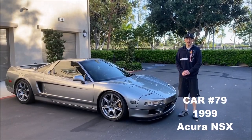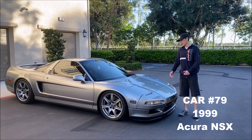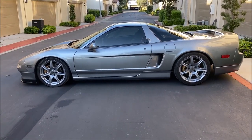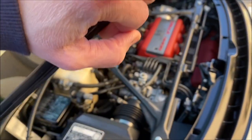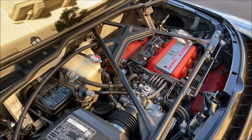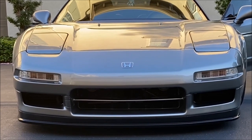Peterson. My name's Tony. I'm from Southern California. This is my 1999 Acura NSX. This is powered by a 3.2 liter V6. And my favorite feature about the car, the pop-up headlights.